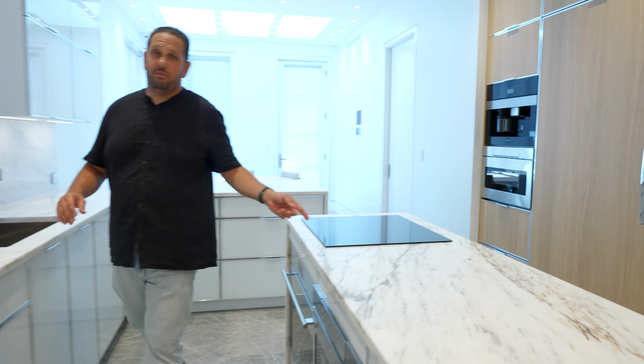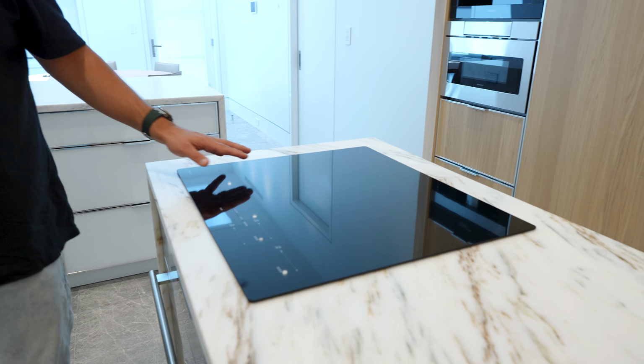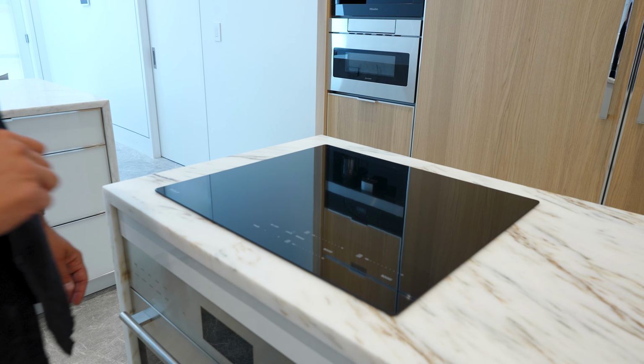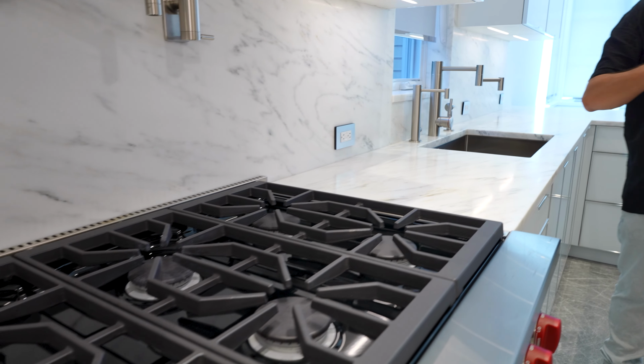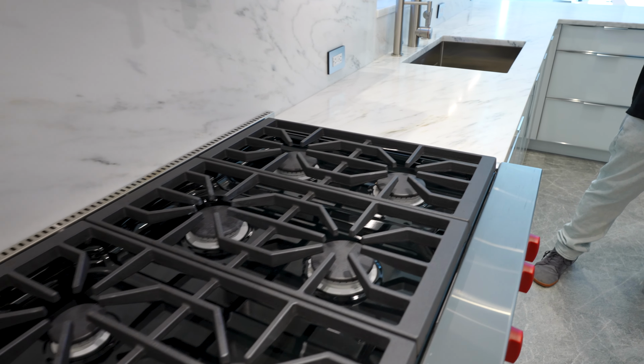But what's the difference between a range top and a cooktop? Perfect example. We have a cooktop on the left of me, or the right of me now, if you're looking at it. This particular cooktop is done as an induction cooktop so that the top is completely smooth and clean and there's no grates like the range top. So if you could take a look at both of those side by side, cameraman, show them side by side somehow later on, that would be awesome.